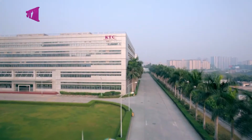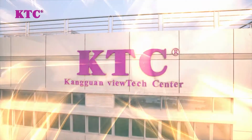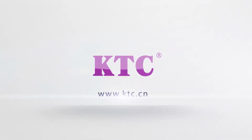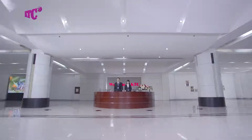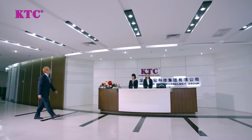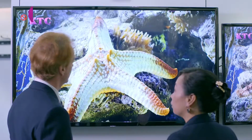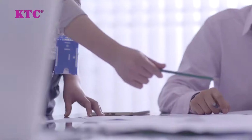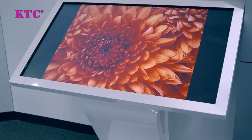KTC, a professional manufacturer of flat panel display products, has specialized in flat panel display products since its establishment in 1995. KTC conducts research, development, and manufacturing by itself and produces LED TVs, monitors, commercial display products, etc.